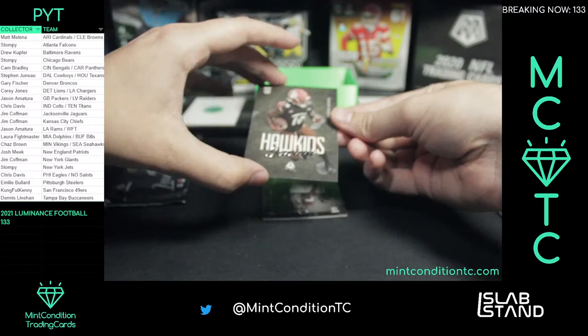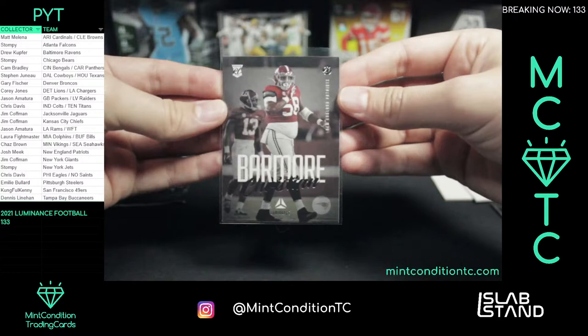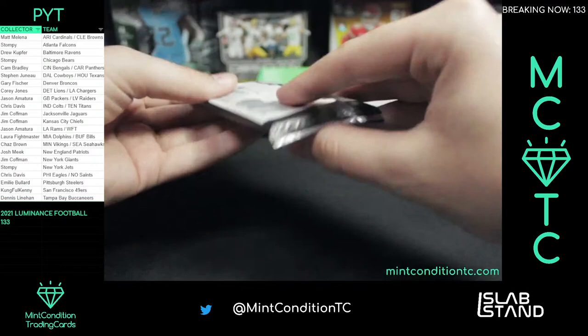We got a Javian Hawkins. He'll go to the Atlanta Falcons. We got Christian Barmore. He's with the Pats. How come Tate gets a wrench? Then we got a Hunter Long. Because Tate puts in that work, you know. That's what the wrench means.